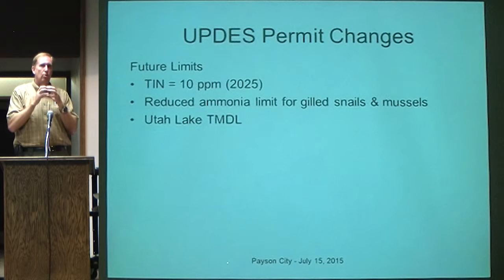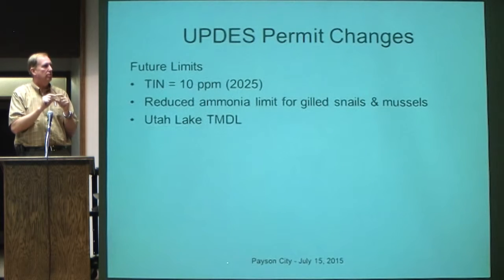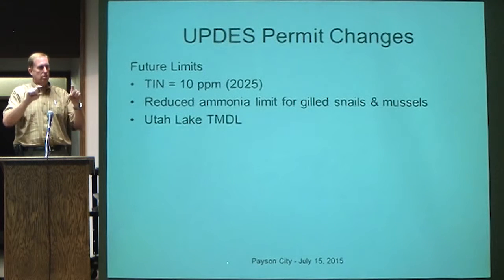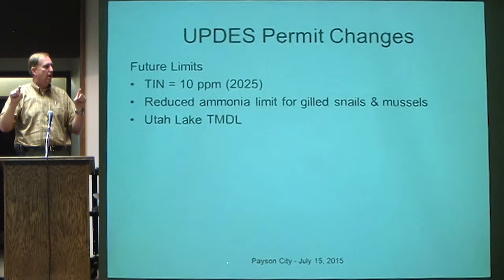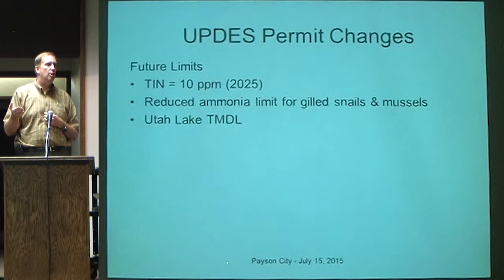So anyway, the total maximum daily load, TMDL: they list it on the 303D list and basically say, okay, now we're going to study this parameter and figure out how much this water body can actually accept. So Utah Lake is in the middle of that process, and there's a lot of things going on. But from our standpoint, what it means is we know right now that they've said we've got to get our phosphorus to 1 milligram per liter, but it may go down in the future.